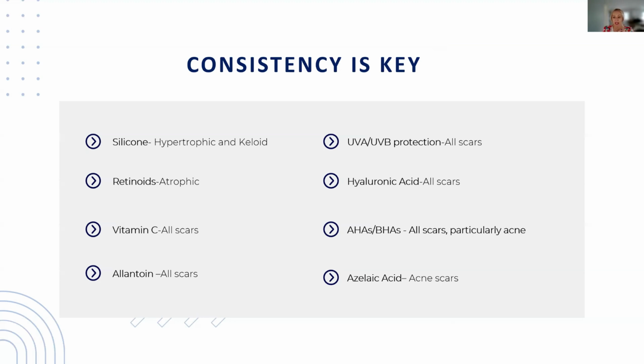AHAs and BHAs can be seen on regular use within a few weeks to 6 weeks. And things like azelaic acid, between 4 to 12 weeks of regular use. So consistency is key, continual use is key. For all the treatments, consistency. You're going to get sick of me saying that, but consistency is key. Regular application as directed, and make sure you let your clients know what they need to do.